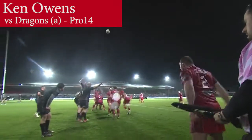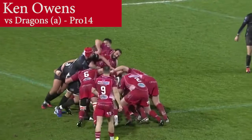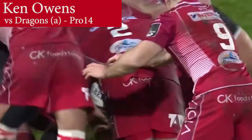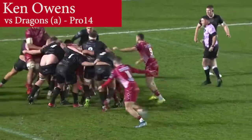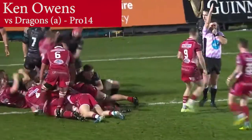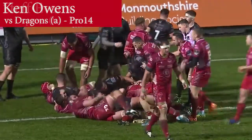So Ken Owens looking to make sure of his throw-in this time, taken by Kasim at the back, and no sooner had his toes touched the ground than the Scarlets forwards crowded in around him. Ken Owens, the Scarlets get the drive on here. 10-15 metres out. Still they go on and on and on towards that Dragons try line. Can they get there? Yes, they can. It's a second try for the Scarlets. Came from the set piece.